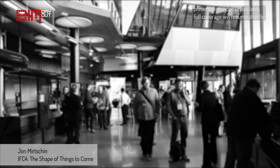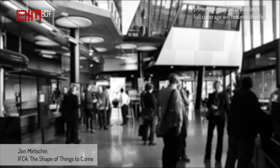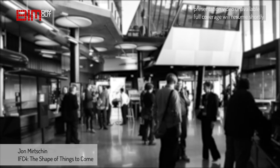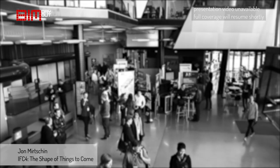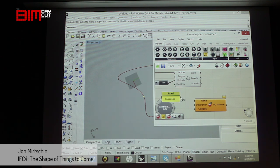So IFC, it really is just an open neutral database, similar to the databases internally used in Revit and Archicad and all the other software used in the BIM process. Of course, every BIM software has slightly different traits and means and methods of doing things. So IFC isn't going to encompass all of them, but you should notice a lot of familiarity.